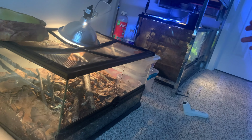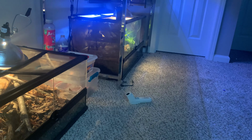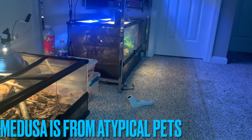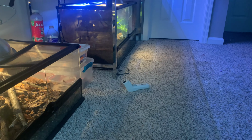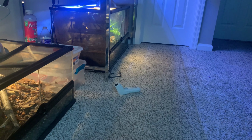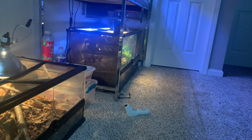Oh yeah, Medusa over there. I got her from a breeder. No, it wasn't a breeder. But yeah, I got Medusa from some people, breeders. She was wild caught. Then they kept her for like 4 or 5 months, then they put her at a Repticon auction, vending. And I had to get her.